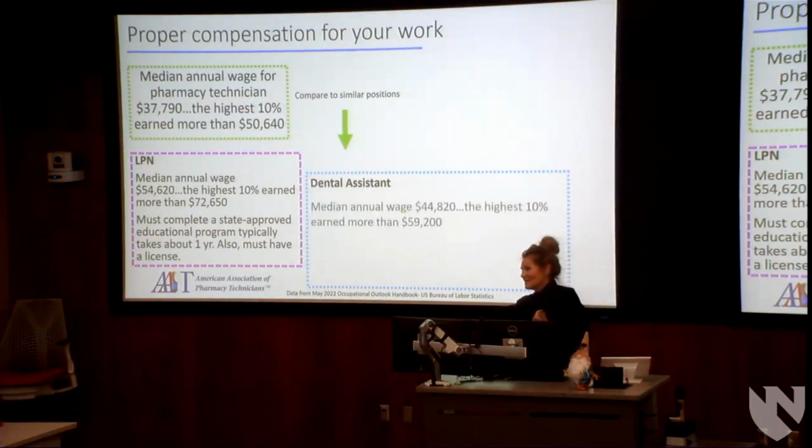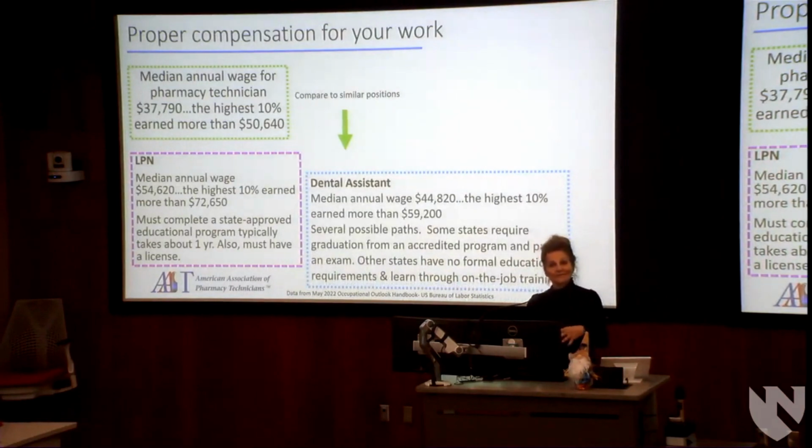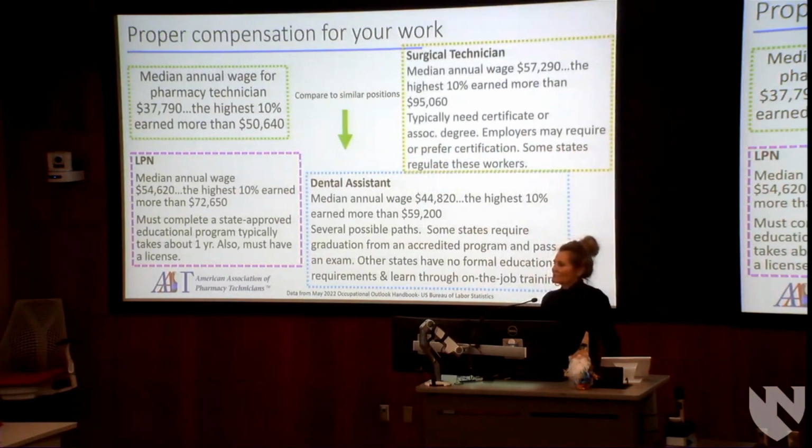The next one I thought I would take a look at is dental assistant. Pharmacy technicians assist pharmacists, dental assistants assist dentists. A little bit more in line, but still about $10,000 more a year that the dental assistants are making. And they can become a dental assistant by a number of different paths. Some states require that they go to college, some states don't. Some states say you have to pass an exam, very much just like the pharmacy technician profession. Some states don't require any education, just on-the-job training, and still their pay scale is that much higher than the technician. How about surgical technician? They assist the surgeon, pharmacy technicians assist the pharmacist. Look at their average pay, it's a lot higher than the technician's top 10%, and their top 10% is in the neighborhood of $95,000. Typically, they need a certificate. Sounds familiar?